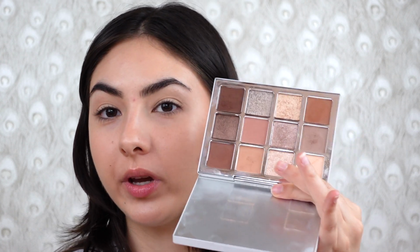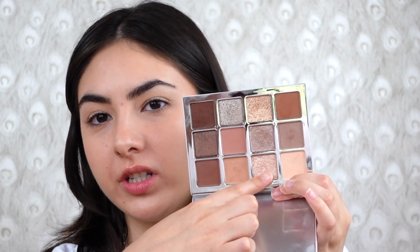Now it's time for the shimmer. I don't know which shimmer to go for though. We have quite a bit of shimmers here. I think I want to go for this one, which is like the lightest one. And I'm just gonna grab this with my finger and I will add it all over my lid. And if you see my fingers a little smudged, that's not any product.